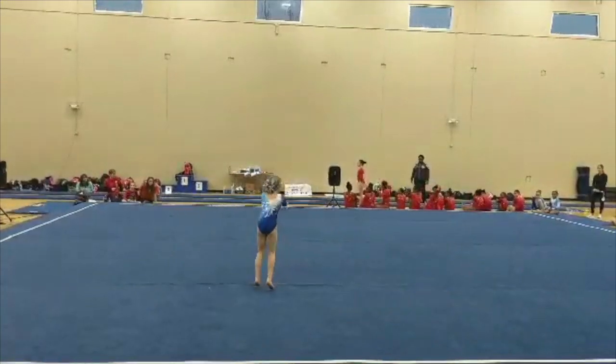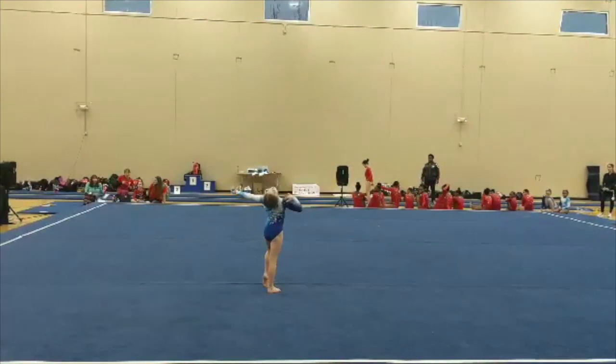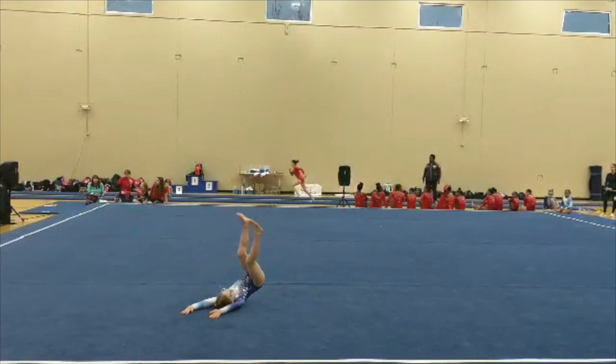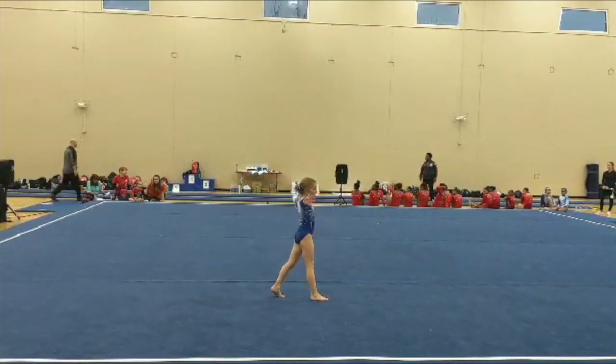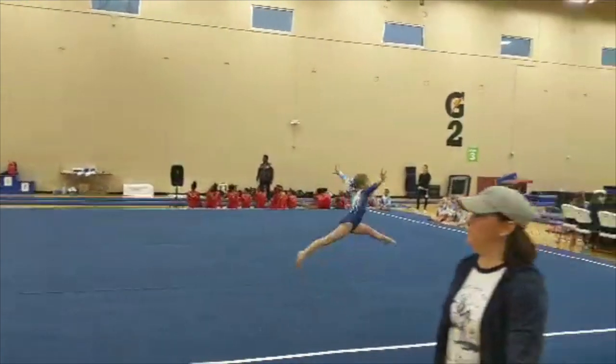As she jumps up for her rebound, her legs were apart. As she does her candle, you can see that her legs are apart and her body is not in a tight position, so those are deductions. As she does her split leap, you can see that her back foot is not pointed. That's a small deduction.